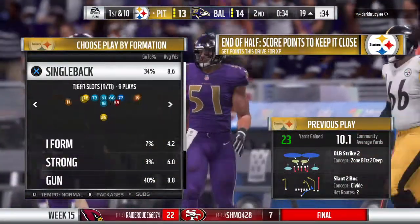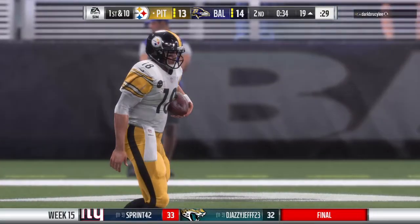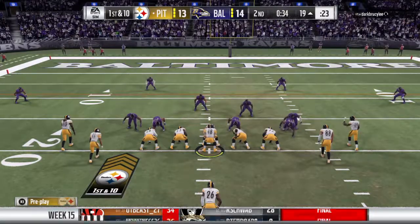Now, those are the ones that hurt defensively. You do everything right. Excellent pressure, good coverage downfield, and then he slips out the back door and turns it into a nice gain. So after that big gain, let's see what else the offense has up its sleeve. Here we go now.